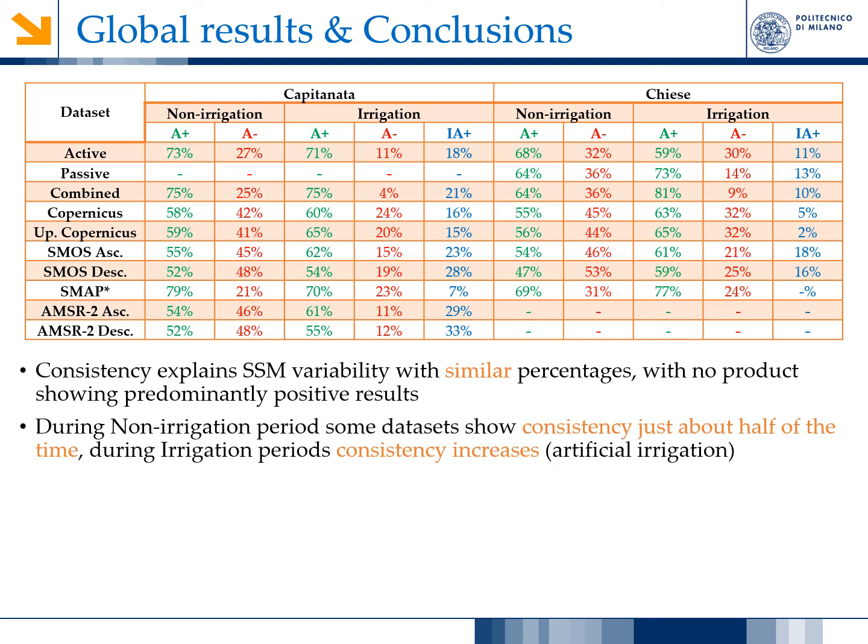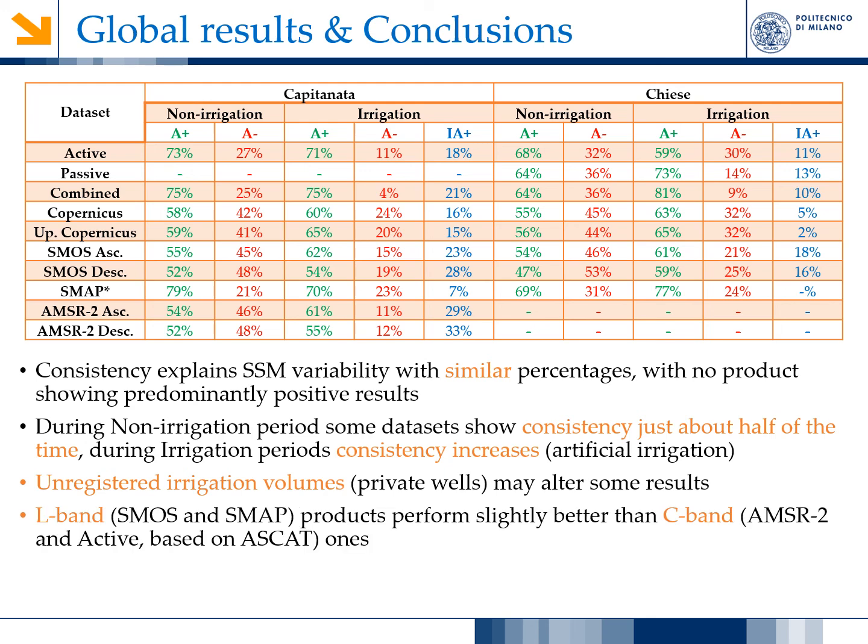We also see that non-irrigation performances look quite worse than irrigation ones. That could be because of the presence of irrigation information, but also because some unregistered irrigation volumes may have prompted us to misclassify non-irrigation days. One final remark is that L-band satellites provide slightly better performing data than C-band satellites, and that's coherent with the higher penetrating capacity of L-band satellites with respect to vegetation.